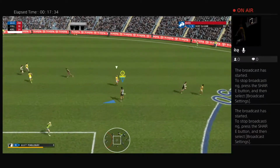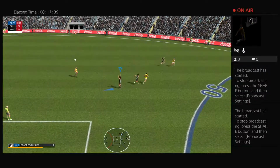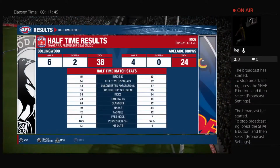He takes an uncontested mark. The siren sounds, and that's the end of the second term. The score's the Magpies 38 to the Crows 24. The important thing is to keep your noses in front, but I get the feeling Collingwood may be fighting to stay there in the second half.